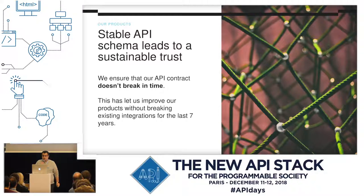But a good product isn't just about performance. All of those people trusted us for more than 7 years because we ensure sustainable third-party integrations. We ensure that our API contract, our schema, doesn't break in time, even if we are improving our products every day. So how can we do that?